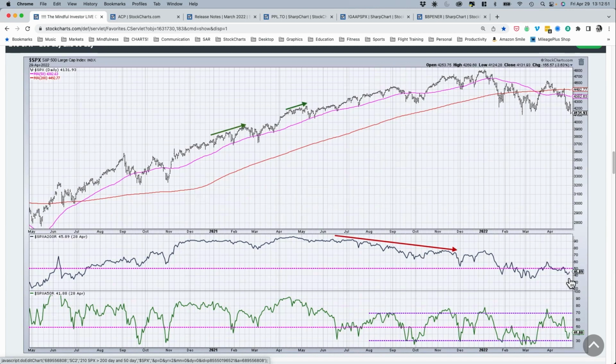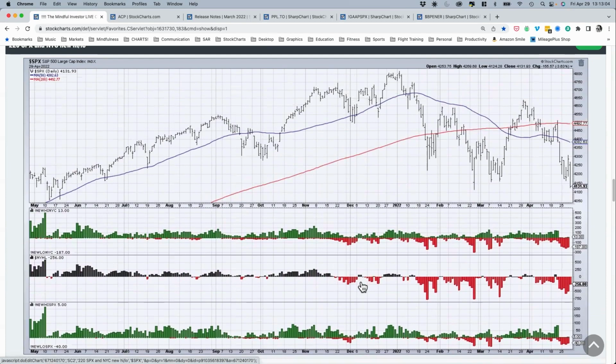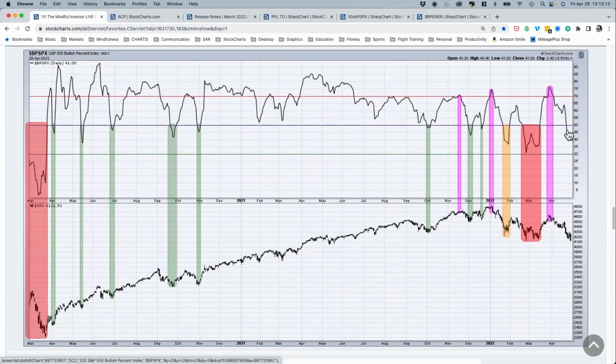Less than 50% of S&P members above their 200-day moving average, less than 50% above their 50-day as well. And so I would encourage you to watch these. These remain below 50%. This is bear market activity. When they finally get back above 50%, that tells you a recovery may be mounting, but we're certainly not seeing it yet. Just to finish off here, the bullish percent index is back below 50%, which is a concerning pattern. We're now within or similar to some of the previous observations where we broke below it.